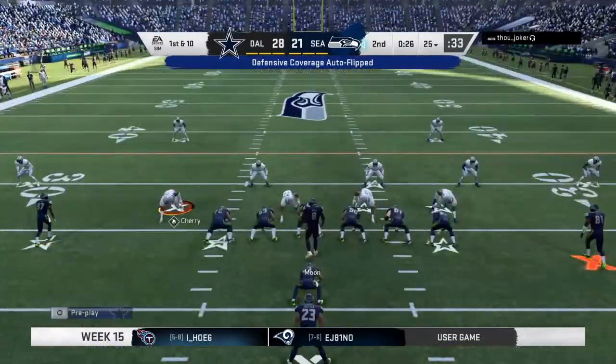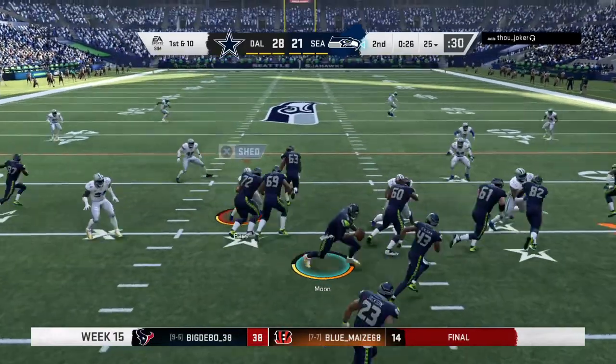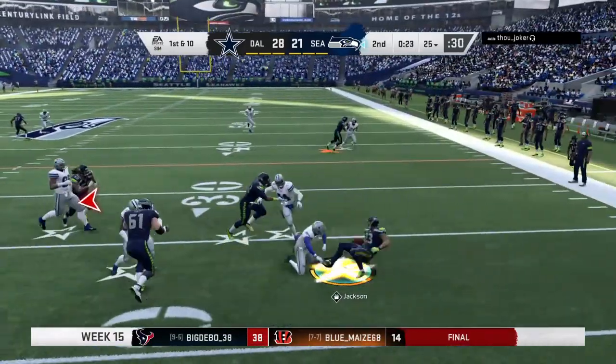Here's the Seattle offense ready to get this drive underway. You've got less than 30 seconds left here in the half. You're well on your own side of the field. What are we doing here, Coach Davis?